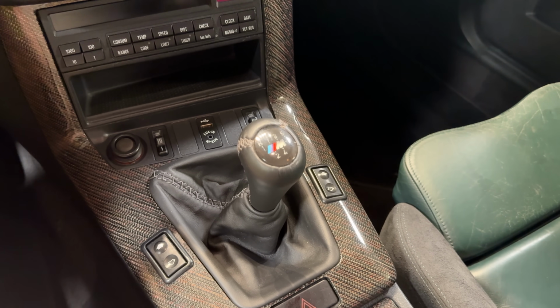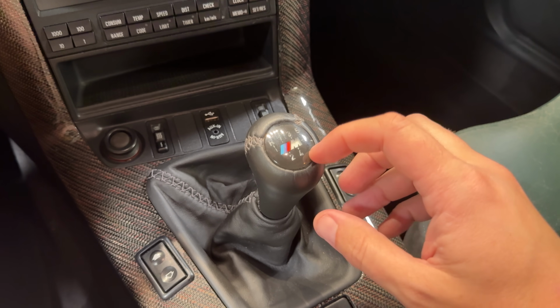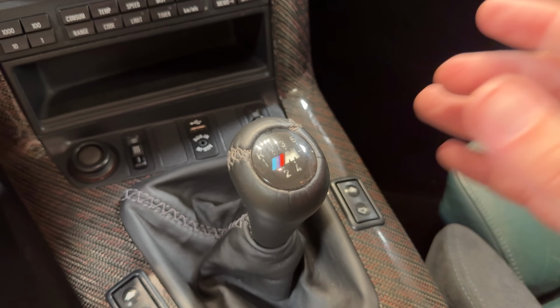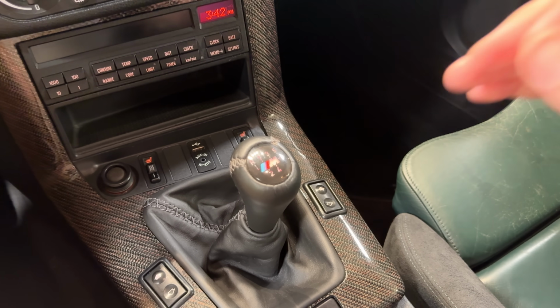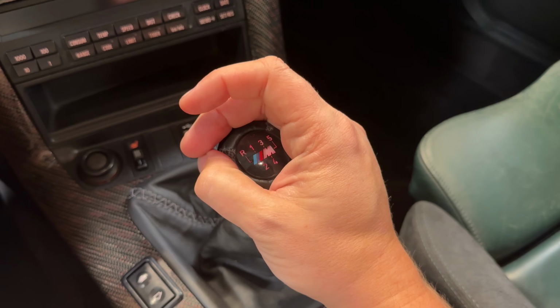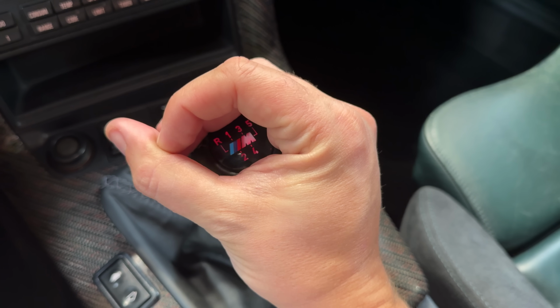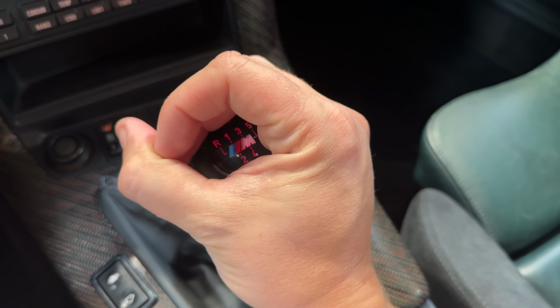Beyond that, let's talk through some regular E36 M3 quirks, which are always wonderful and interesting. Probably my favorite is the shifter, which is lighted on top. You have the shift pattern and the M logo here, but in the dark, when you turn on the headlights, obviously all the buttons in the interior light up and the top of the shifter lights up too. This was a BMW M car touch in the 80s, 90s, 2000s, and I love it, and it is so cool to see.